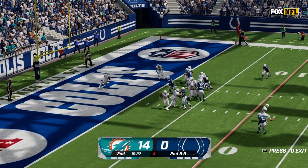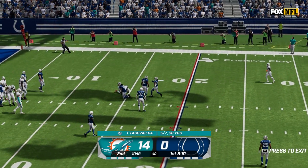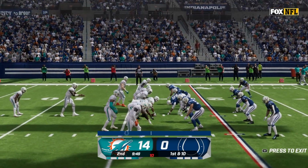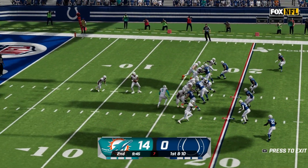Back near his goal line, here's Tua. And get this in the hands of Hill, complete. And they'll get him down up past the 15-yard line. So that last play gives him a little more space now. Here's 1st and 10 at the 16-yard line.